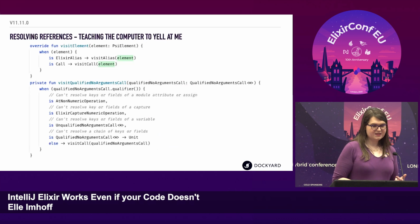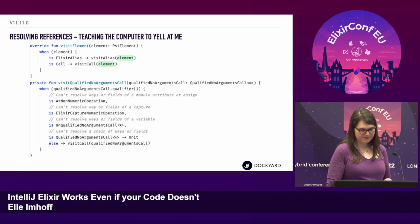I was able to find and fix or improve so many reference resolutions because I made an inspection that tells me any alias or call that does not resolve, except ones where it looks like a potential key or field access, because I wasn't prepared to implement chained resolution like that yet.